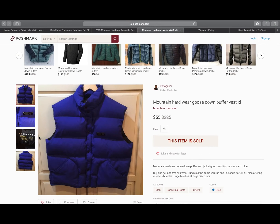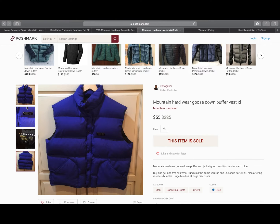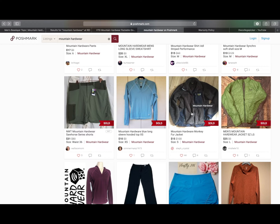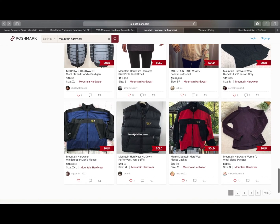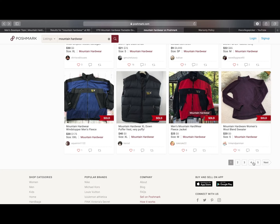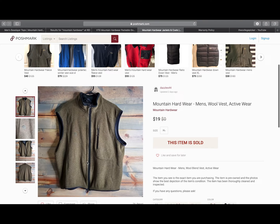Here's a Mountain Hardwear that looks just sort of like the vest that I sold, but $50. Here you go again. That fur full zip jacket thing, $15. That one did not hold its value very well. Puffer vest, $40. 25. Just a basic wool vest. It does have a logo on the chest there.